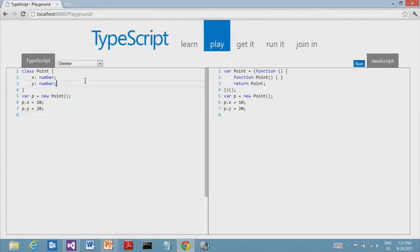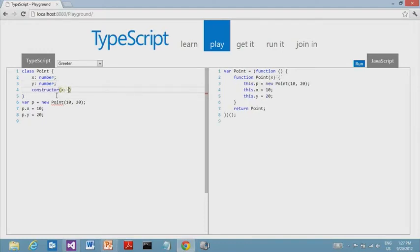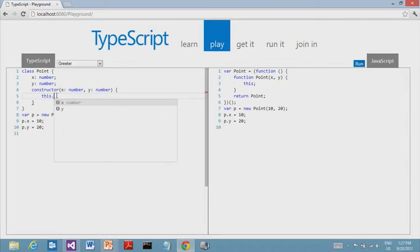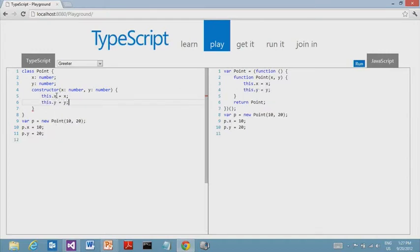Now, typically, you would want to have the ability to pass arguments to your constructor. For example, you would probably want to give x and y for my point. You'll note that we complain here that this doesn't match the supplied parameters. Well, because we haven't written a constructor yet, but let's write one. So constructor of x: number, comma, y: number. And in here, we will say this dot. And again, you'll see that we know that this has two fields, x and y. So this.x equals x. This.y equals y.